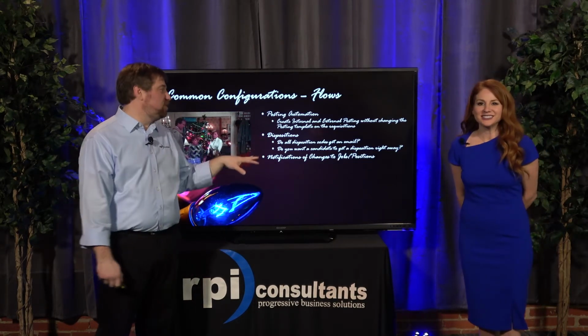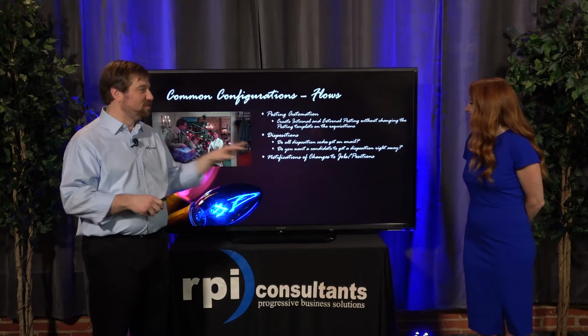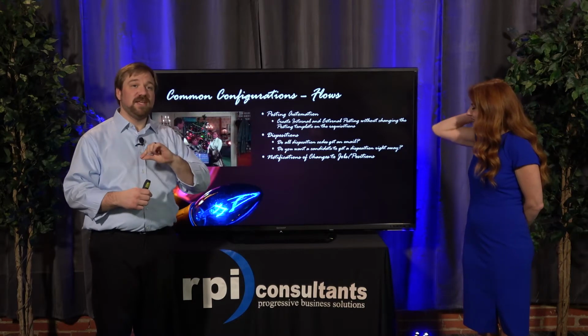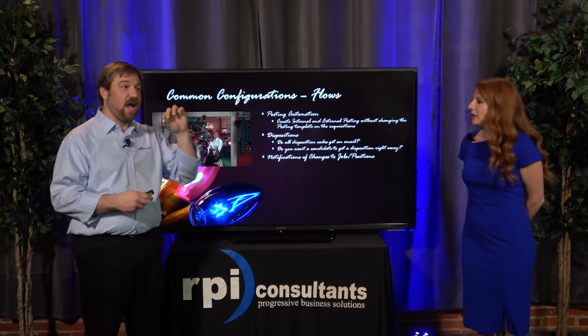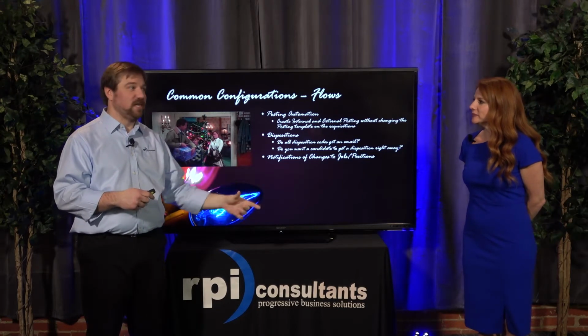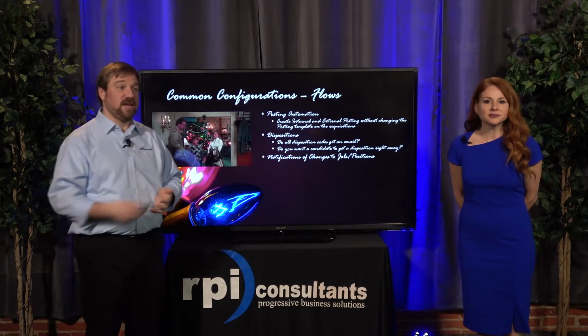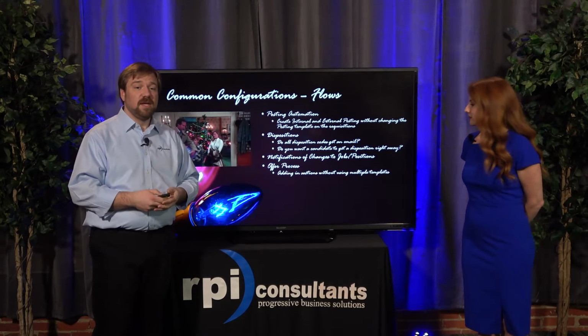Notification of changes to jobs or positions. I have to thank my people from Norton out there who brought this one up. So I changed something on the job, and I want my recruiters to know at that point that the job has changed, the credentials for that job have changed. Let the recruiter know so that they can start to revet their candidates or possibly change the posting.